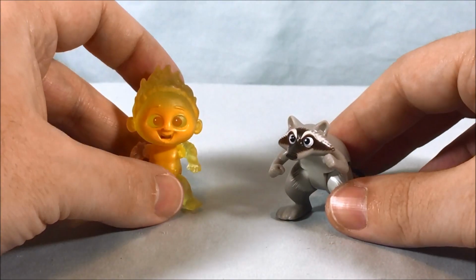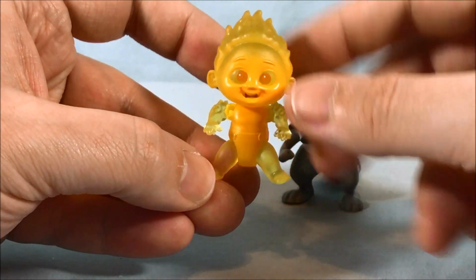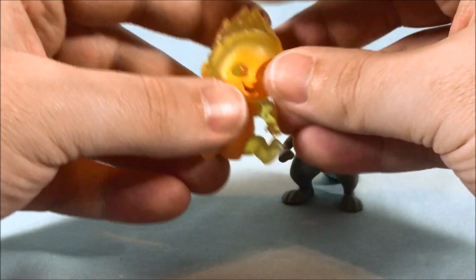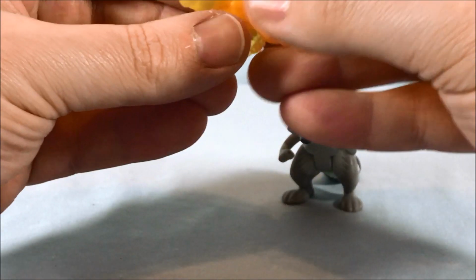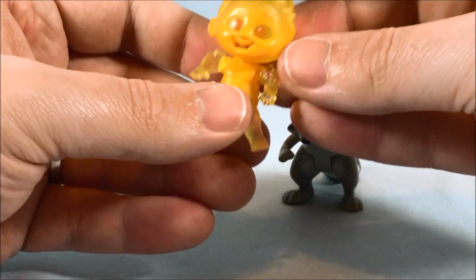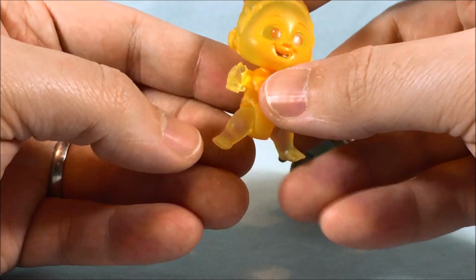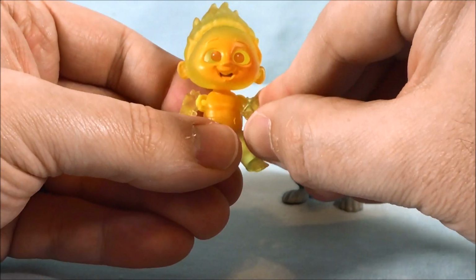Here are the two out of the packaging. Jack Jack's very hard to pose. As you can see, he's kind of ridiculously bow-legged, and I believe the reason for that is because they want you to be able to put him in a sitting position. And of course, he can sit perfectly fine, but if you want him to stand on his legs, it's a very difficult balance of trying to balance his oversized head and his weird bow-legged feet. It can be done, but much easier to just sit him on the ground.